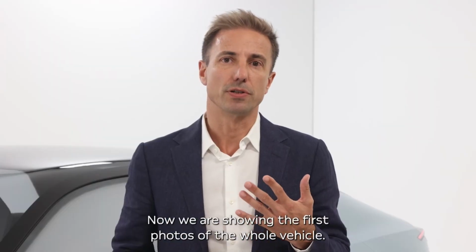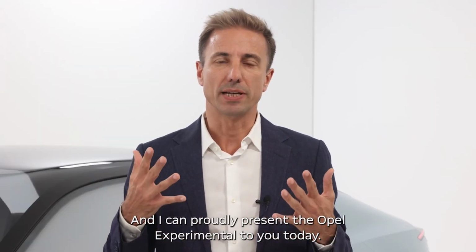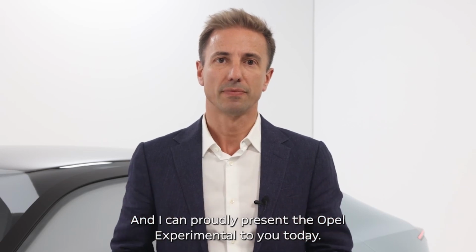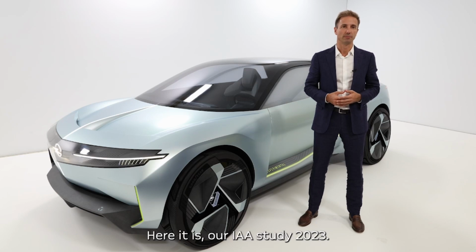Now we are showing the first photos of the whole vehicle. And I can proudly present the Opel Experimental to you today. Here it is, our IAA study 2023.